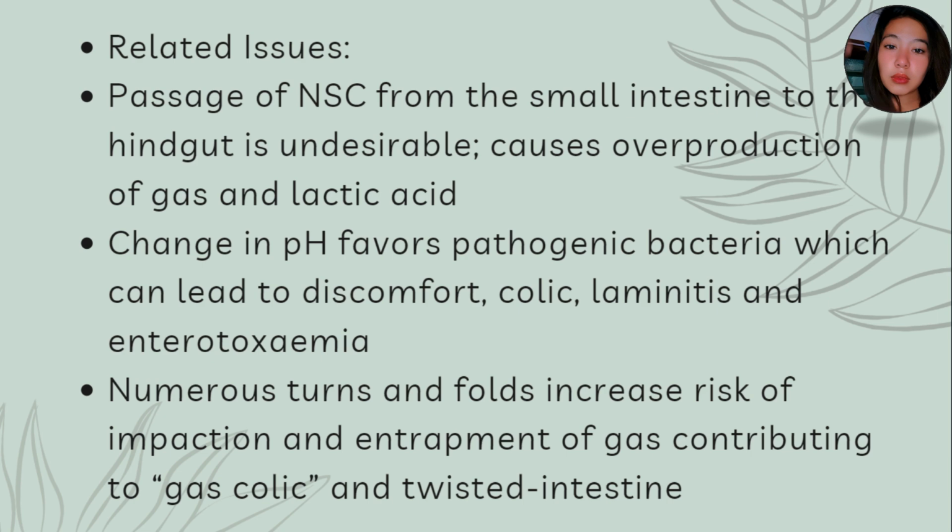Change in pH favors pathogenic bacteria, which can lead to discomfort, colic, laminitis, and enterotoxemia. Epidemiological studies have established an increased risk of colic associated with sudden changes in diet, which result from an alteration of fermentation patterns and a metabolic disorder within 4 to 6 days after dietary change. Numerous turns and falls increase impactions and movement of gas, contributing to gas colic and twisted intestine.